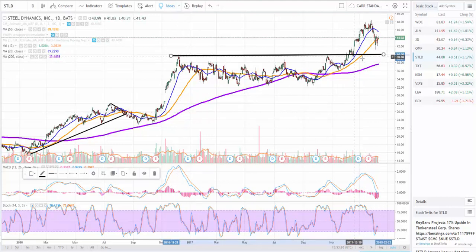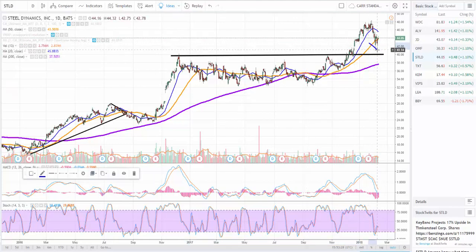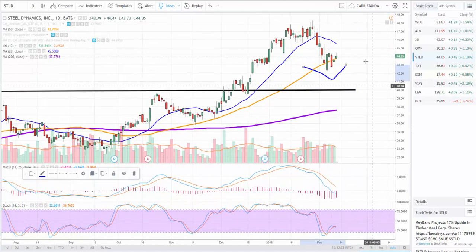I might do a little swing trade here, buying it at 44 with a stop loss underneath this pivot low right there. Zoom in on that. And my expectation would be up here around 48. So that'd be like a $4 move, and you're looking at a loss of maybe $3. So that's not a real good risk to reward ratio. So probably just pass on that one for now.